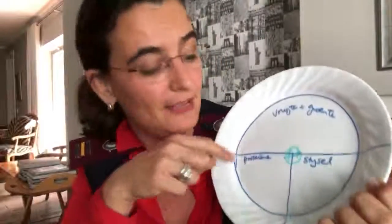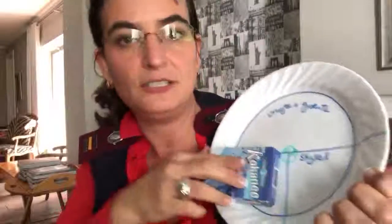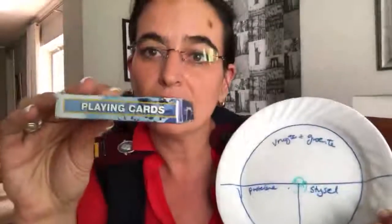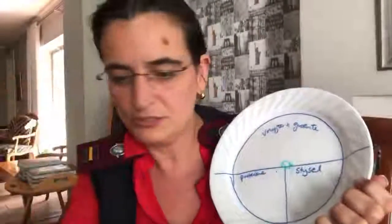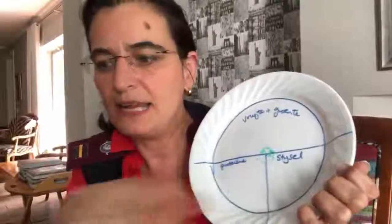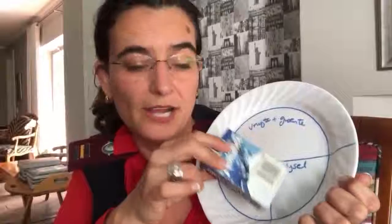Vegetables, the green stuff. And then protein. This is your stack of cards. Can you see? This is what it looks like. Some people say a hand palm, but I can't do the hand palm thing. This is better for me. Stack of cards. And then same size stack of cards for your starches, your carbohydrates.